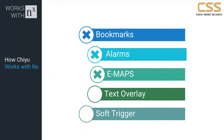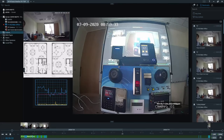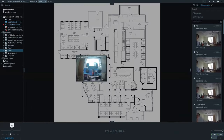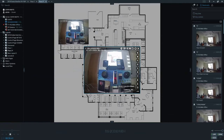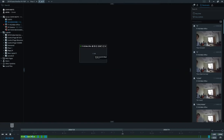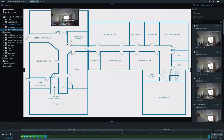The next one, emaps. Okay, the emaps, you can have your own layouts, like floor one, floor two, and you can put your camera locations, the locations of the cameras. Pretty straightforward, so you can see where an event happens. Yeah, we call that situational awareness. Situational awareness, right. You can put one here or another one here. Straightforward.